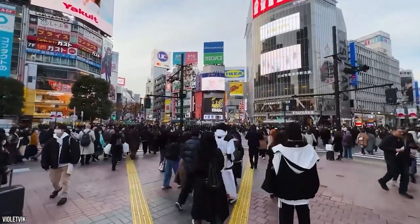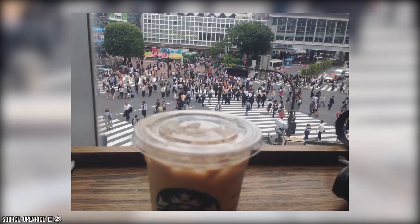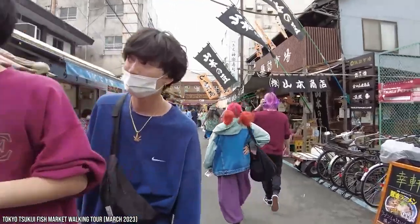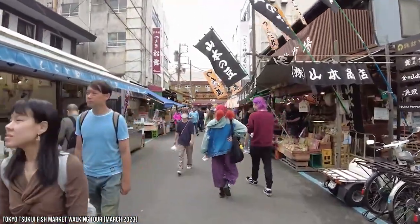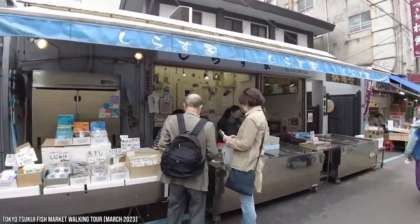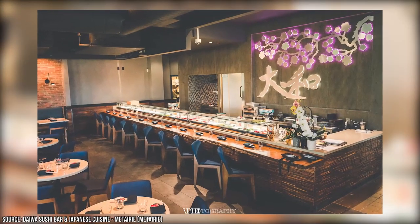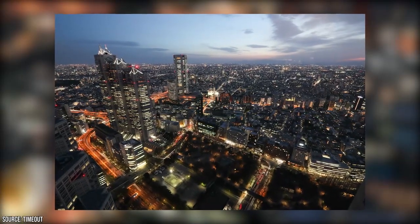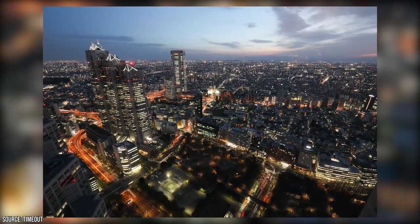Enjoy the view from the second floor of Starbucks, a great vantage point to watch the organized chaos. For a bite of traditional cuisine, go to the Tsukiji Fish Market, the largest wholesale fish market in the world. Try the freshest sushi at Daiwa Sushi, one of the top sushi bars around. End the day by catching a glimpse of Tokyo's skyline from the Tokyo Metropolitan Government Building.